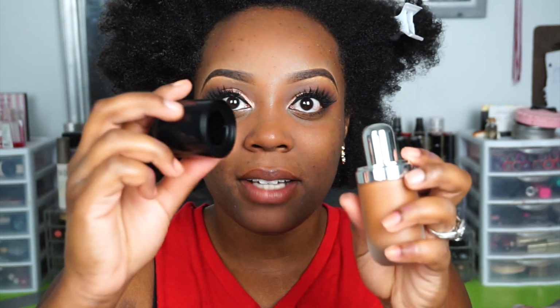So this is what I found the best, and as you can see already in the little tube, it's really warm. It's a really warm foundation, but you know, I got y'all. So it comes off like this. The cap comes off and then you twist it. I'm sorry I'm cursing so much. This is like a dropper and not like a pump. Oh god, these expensive brands, I just can't.